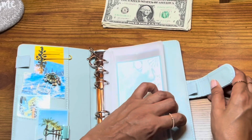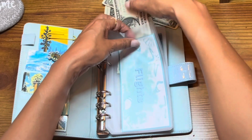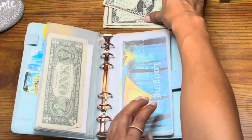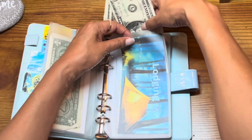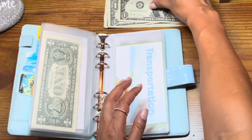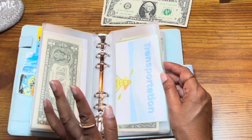All right, so flights is our first category, and flights is going to get $2. And that's a good start for flights. I'm hoping to stuff about $700 in flights by next December. Lodging is going to get $2 to start it off with. Lodging, we're not going to need as much, probably, actually flights we're probably not going to need as much, but maybe lodging will need about $1,000. Transportation is going to get $2, and that's basically like if I need to ride in an Uber or if I rent a car. So I'm hoping to stuff this with about $300.